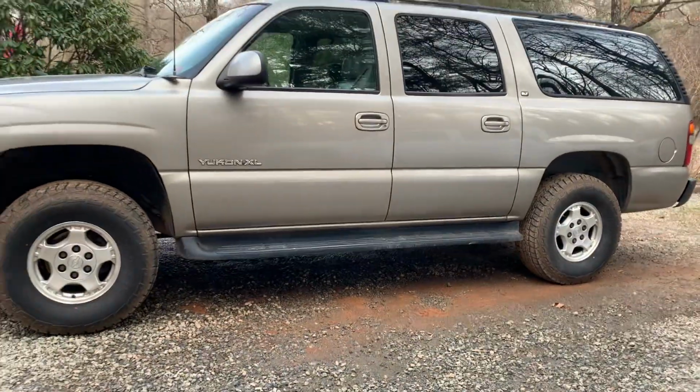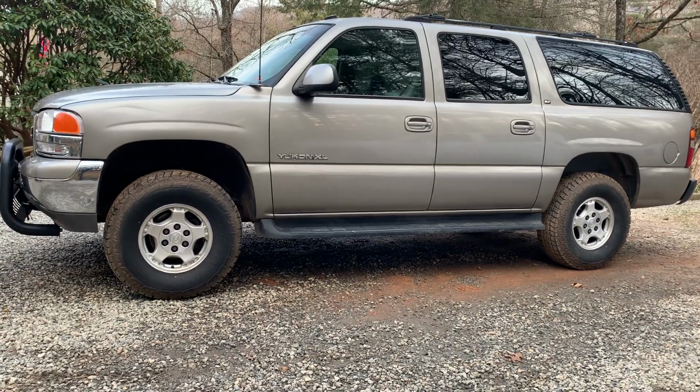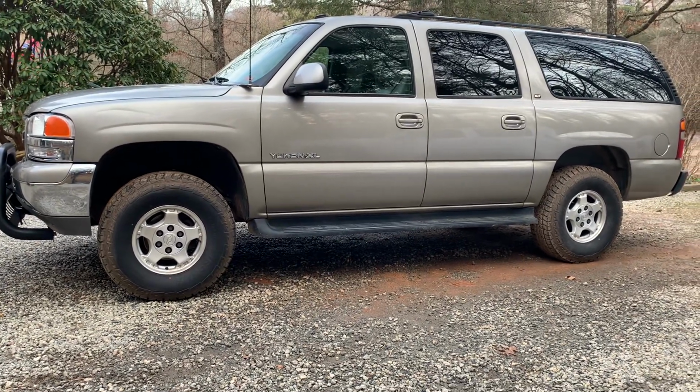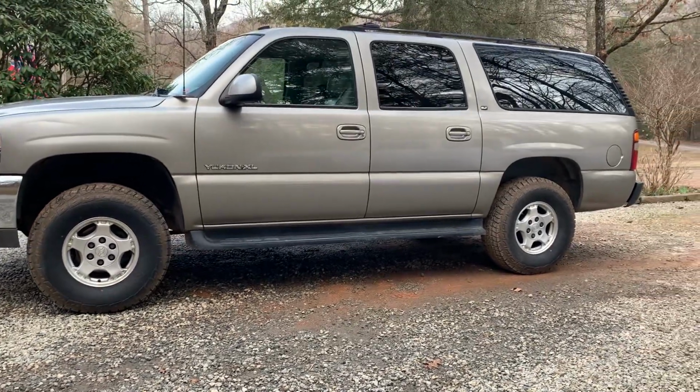We hope to put a 3-inch body lift on it, and that might require some longer brake lines. So I'll make a video about that if or when we do it. That's pretty much where it's at right now.